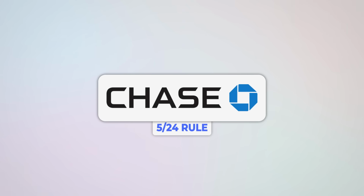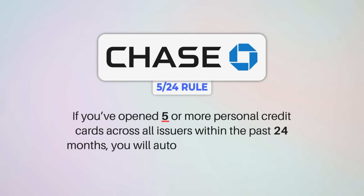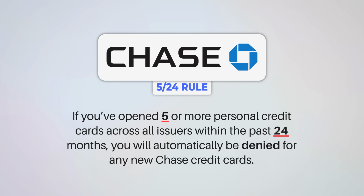Now, the most well-known application rule in the whole credit card world is from Chase, and it's called the Chase 5/24 rule. And what this states is that if you've opened 5 or more personal credit cards across all issuers within the past 24 months, you will automatically be denied for any new Chase credit cards. With this one, that means you might want to prioritize getting Chase cards when you know that you're going to be under 5/24 because they have some really good credit cards out there with nice sign-up bonuses. And then after that, once you're over 5/24, at that point, you can go ahead and move on to cards from other issuers.